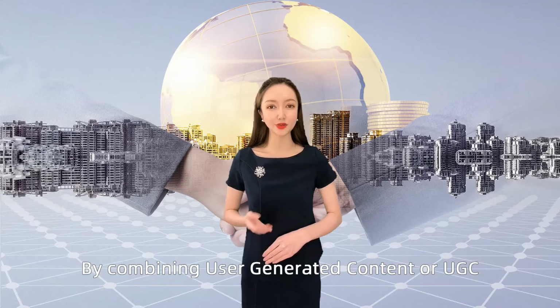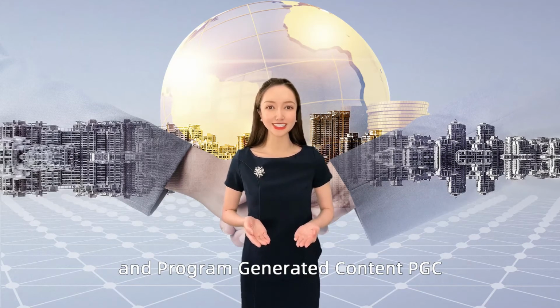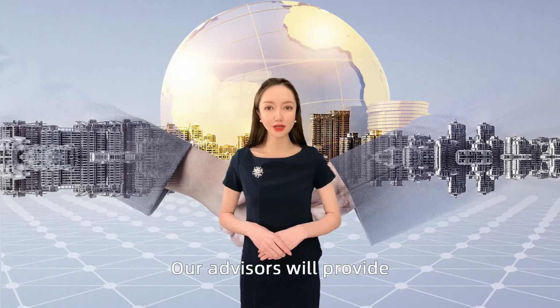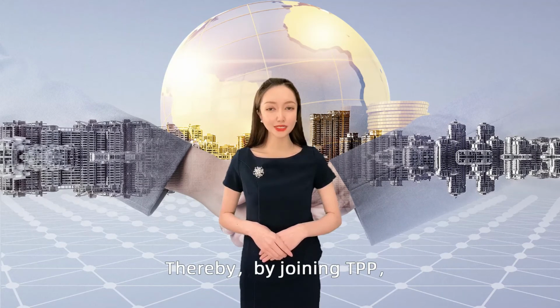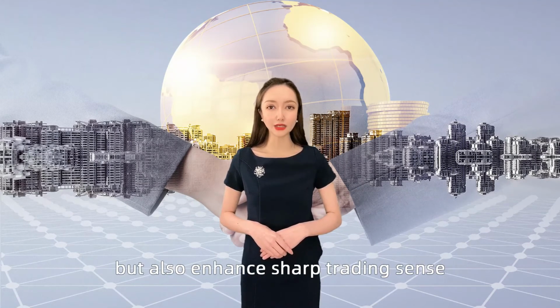By combining user-generated content or UGC and program-generated content PGC, TPP incubates and recruits a large number of experienced financial advisors. Our advisors will provide abundant financial advisories and first-hand investment information. Thereby, by joining TPP, you will learn not only financial knowledge but also enhance sharp trading sense.